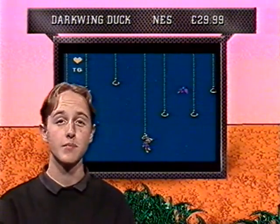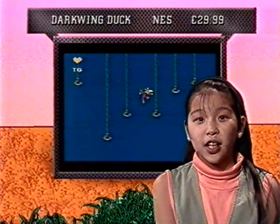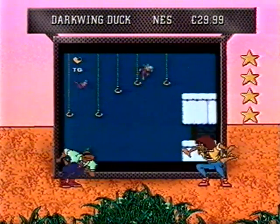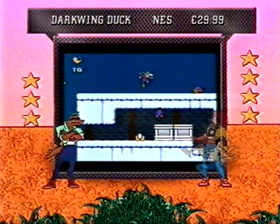Mind you, that's what you'd expect from an 8-bit game. The main character's cute and easy to control. There's plenty in the game to keep you interested. And the scores for Darkwing Duck. The girls gave it an excellent 4 out of 5, but the boys didn't think it was that good and gave it an average 3 out of 5.